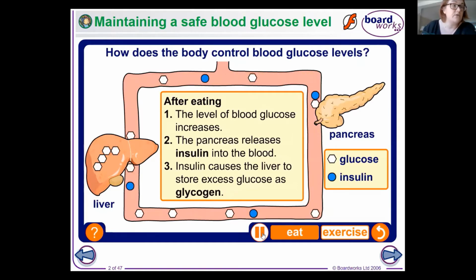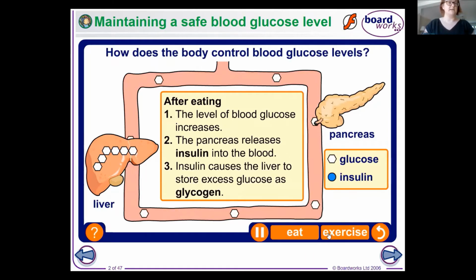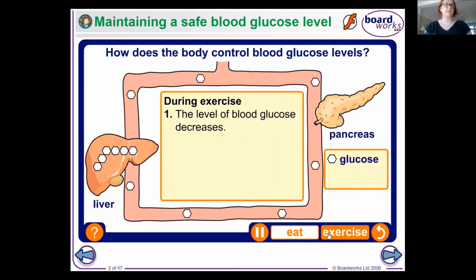And if you look, all that glucose is then going into the liver, and it's been stored as glycogen. So you've got that storage compound inside the liver. And if you look at what's happened to the glucose in the blood, glucose in the blood has now gone down. So if we look at what happens if we do some exercise, so the opposite thing.